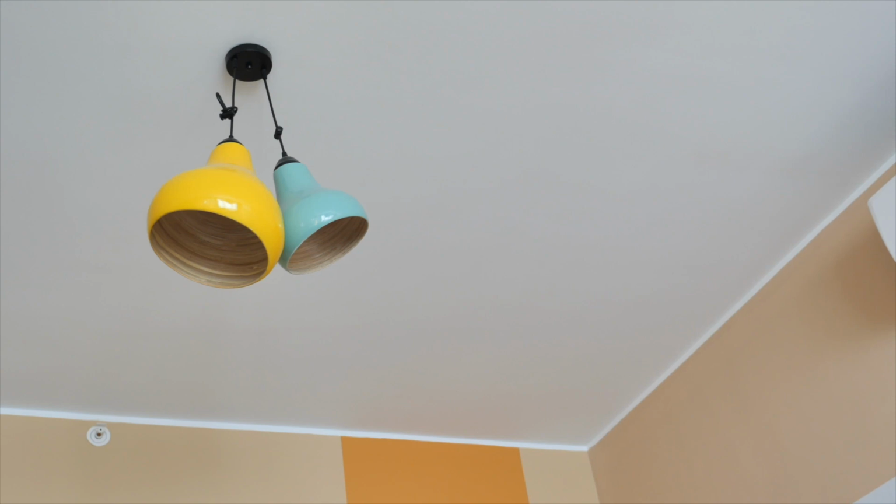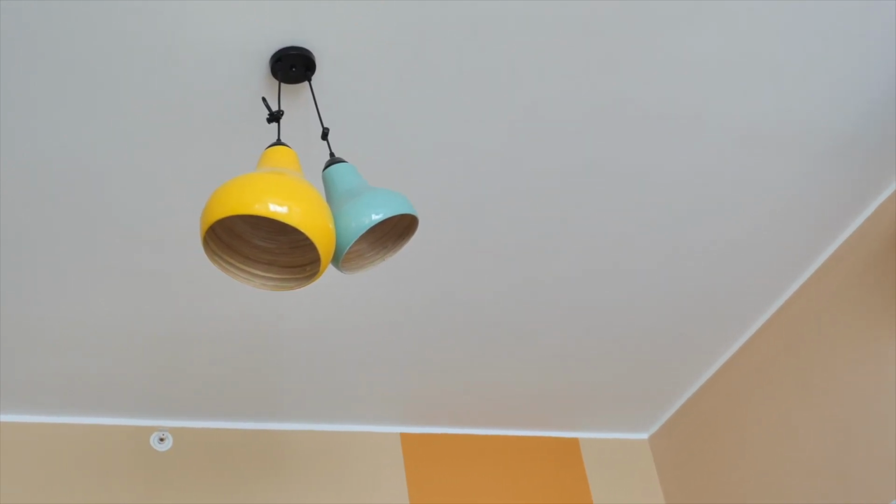Feature ceilings. Most homes in the UK have really boring ceilings. And just as with wall panels, some people are rebelling against the use of plasterboard by creating feature ceilings in their homes.